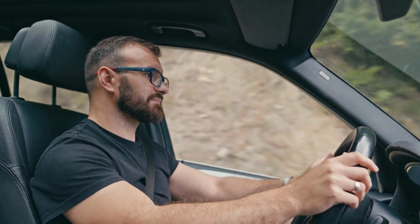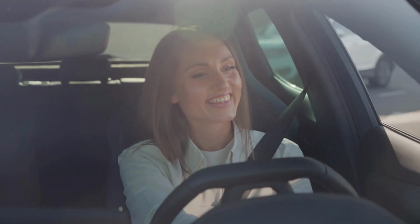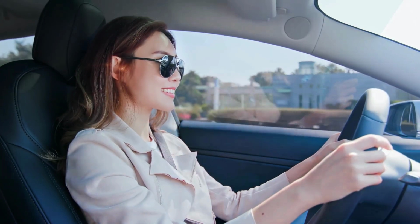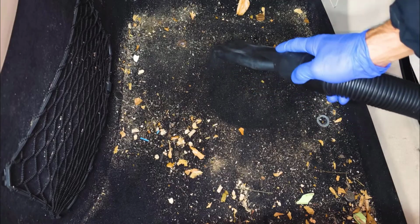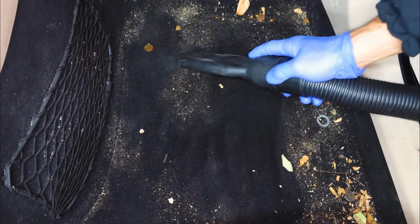Everyone loves a car that smells clean and fresh. Whether you are going on a long trip or just driving to the store, a pleasant smell in your car makes the ride more enjoyable. Thankfully, there are many simple and easy ways to keep your car smelling great all the time.